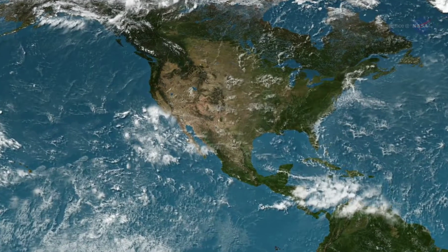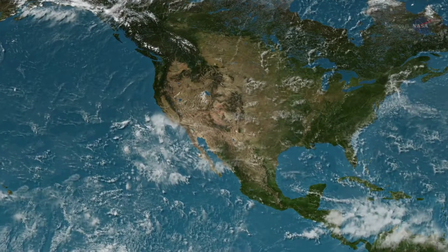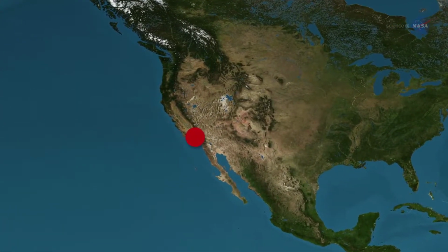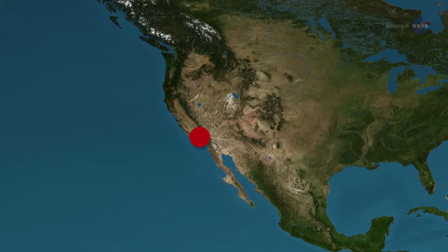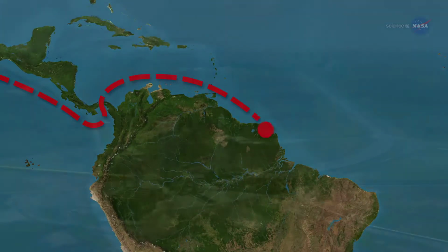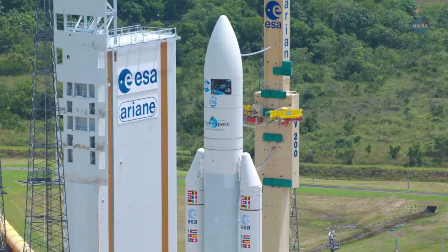Upon proving it's up to cold snuff, Webb's science section will travel to a Northrop Grumman facility in Redondo Beach, California, for attachment to the spacecraft bus and sunshield. After further vibration and acoustic testing, it's off to French Guiana for a launch atop an Ariane 5 rocket.